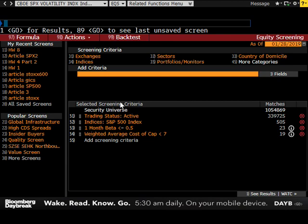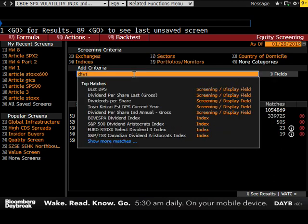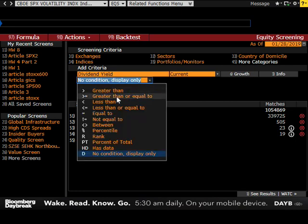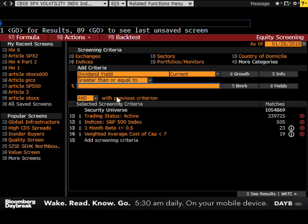So same thing. Let's look at dividend yield. How high a dividend yield do we think we need? And by the way, I'm adding "and" criteria. You can also do "or" criteria. We can build some pretty complex screens. So how high a dividend yield would we want?